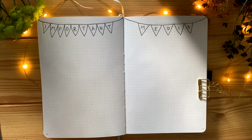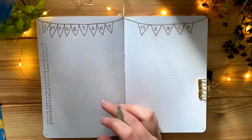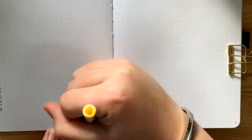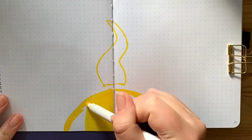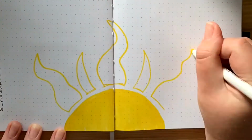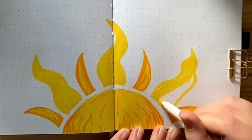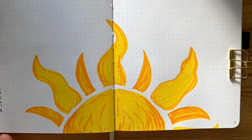Next is my important dates page and my media tracker. I always draw my monthly calendar as a list because it's just so much easier and quicker, honestly. And I like to include a media tracker in my monthly spreads, so when I look back, I can see what I was watching and all that. It's just fun to see.